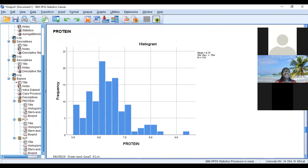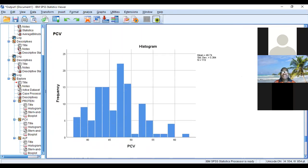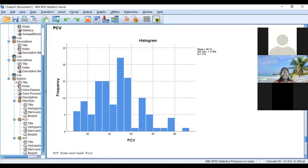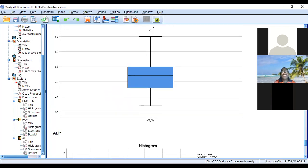Now, if we check their shapes, this is the first one, the protein. This protein is skewed to the right. The other one, I think this one is PCV. I thought the median was bigger than the mean. Okay, well, it was shown that it's skewed to the left. Look at it, you know that it's skewed to the left now.